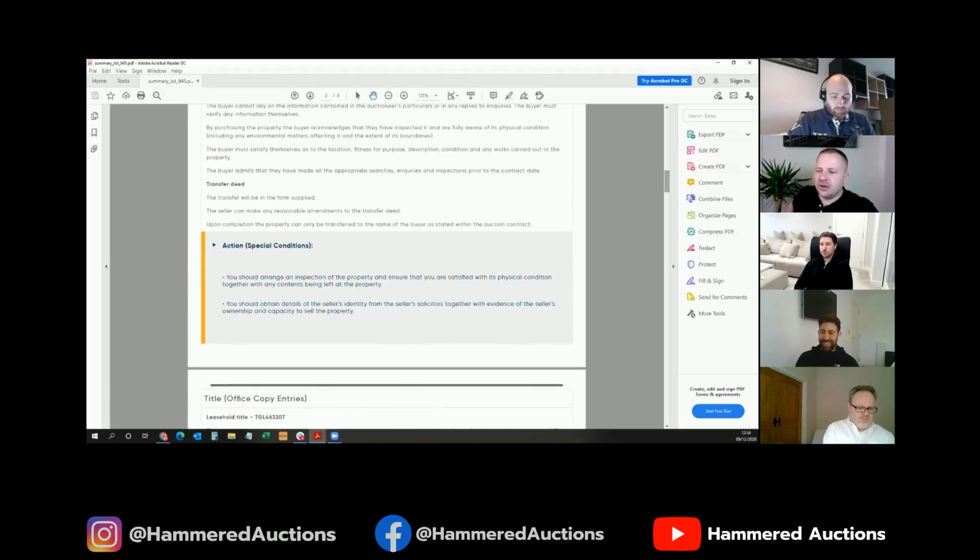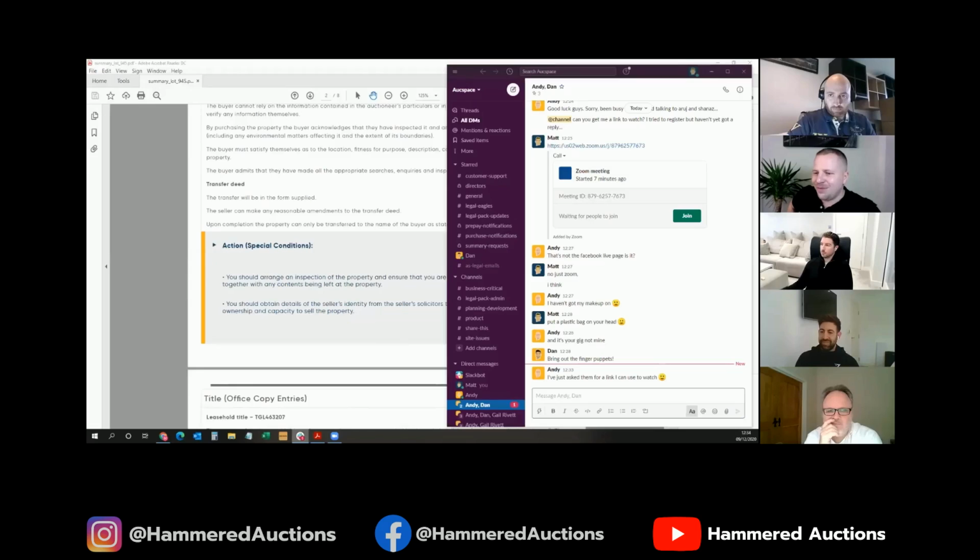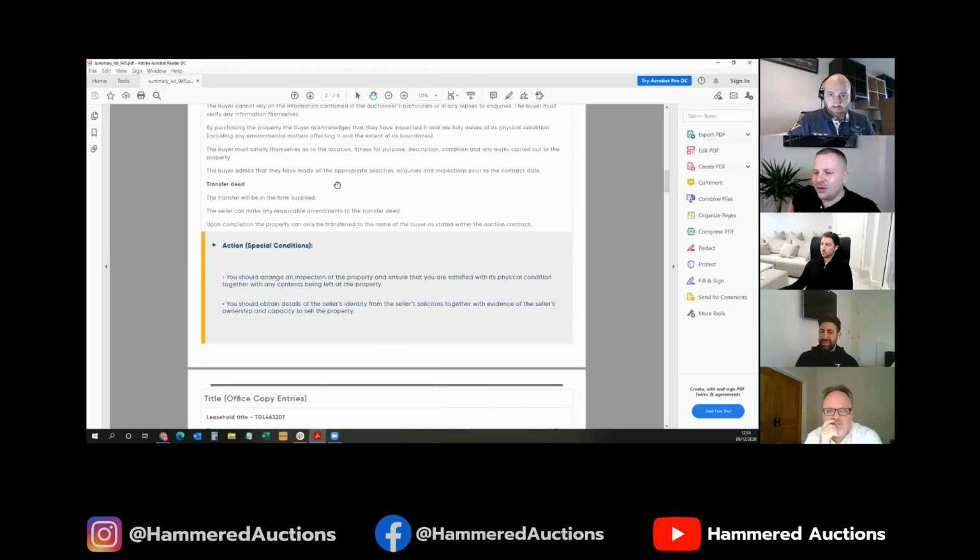Always go, especially with this property, because this is not a standard type of flat in a block of flats. It's a carved out piece of studio flat at the back of a shop, and you really want to know what this shop is like, what this area is like at night, what's at the back of this property. Is there a garden? Is it a yard? Is there damp in this property? Because I wouldn't be surprised if there are things like that affecting this property.